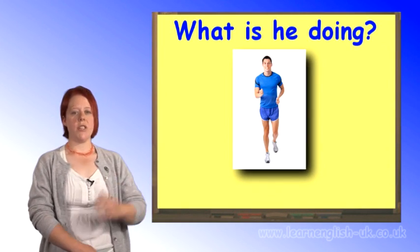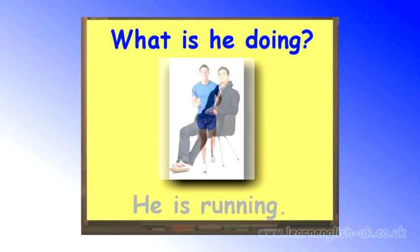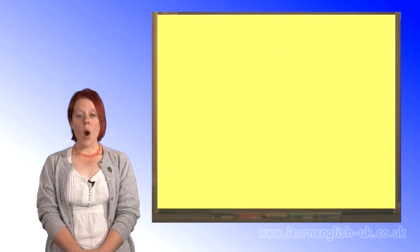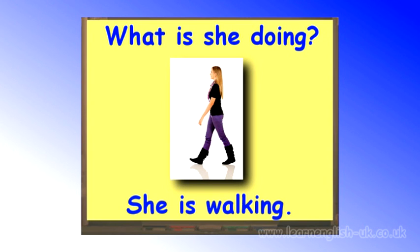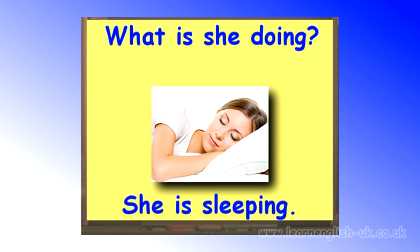What is he doing? He is running. He is sitting. What is she doing? She is walking. She is sleeping. How did you get on? Did you manage to get the correct answers? Well done. Now look at your worksheets and don't forget to use your help guide.